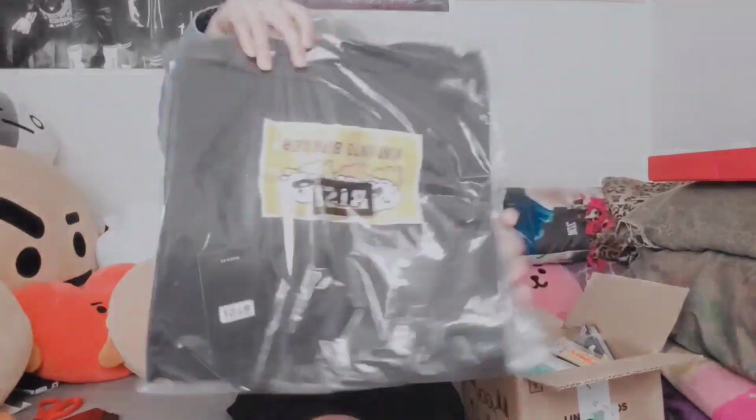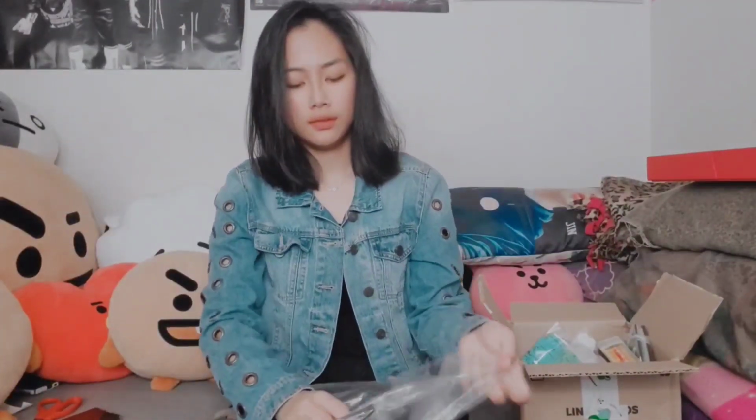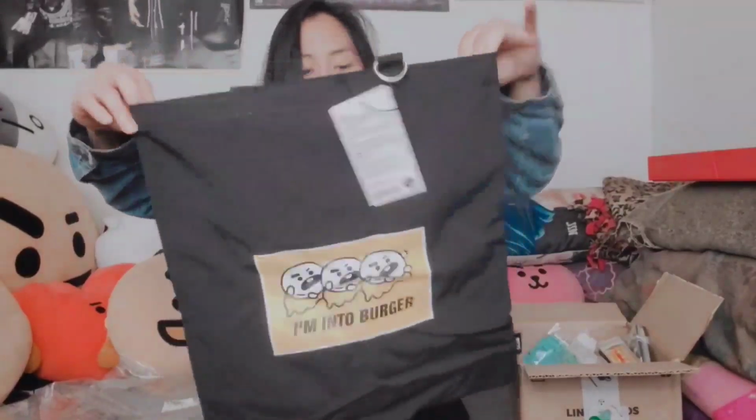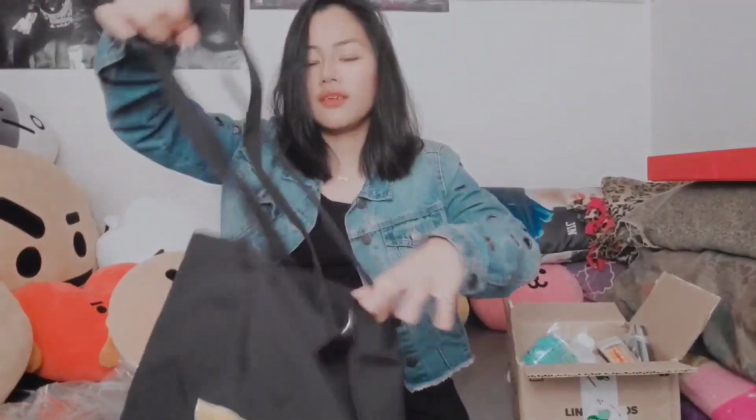So this is just a quick, random look at what I got for today. This one, I got a tote bag. So here you go. I got a tote bag. I don't know, when I go to school, I use tote bags now. It's easier to grab stuff in there. So I actually go to school with a tote bag, not a backpack.